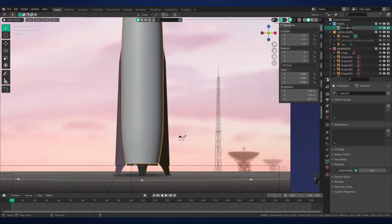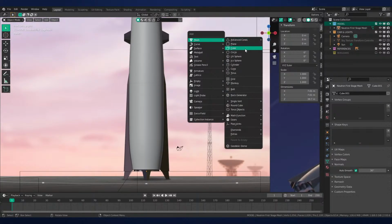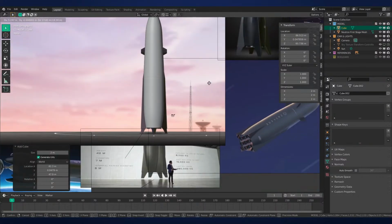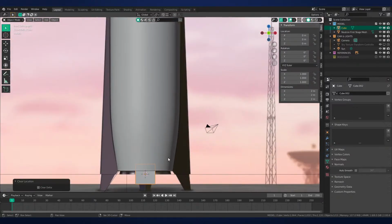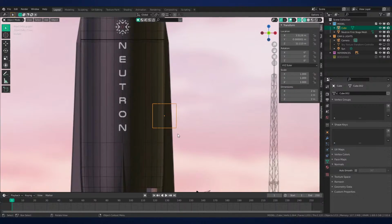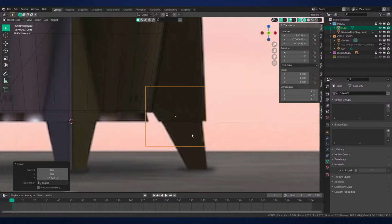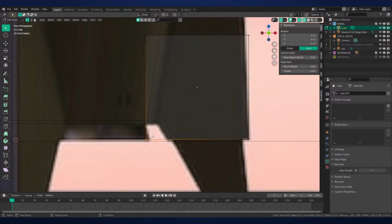Now I'll call this damage. Let's just call it Neutron first stage mesh. And then let's make a strake. Okay, I need to reset my cursor here. Sorry for all the zooming. It is what it is when you 3D model. Okay. So these are interesting.